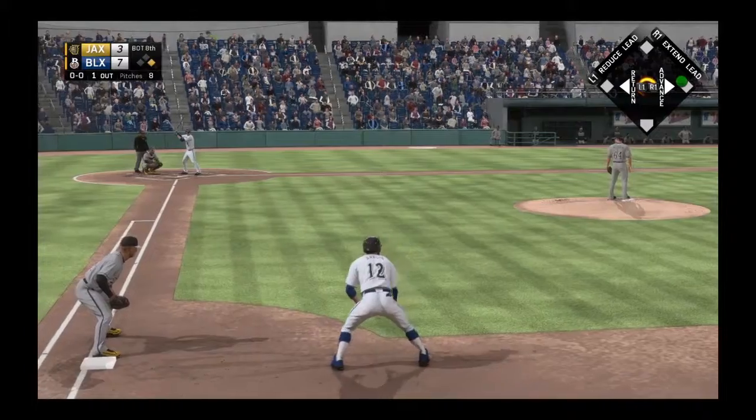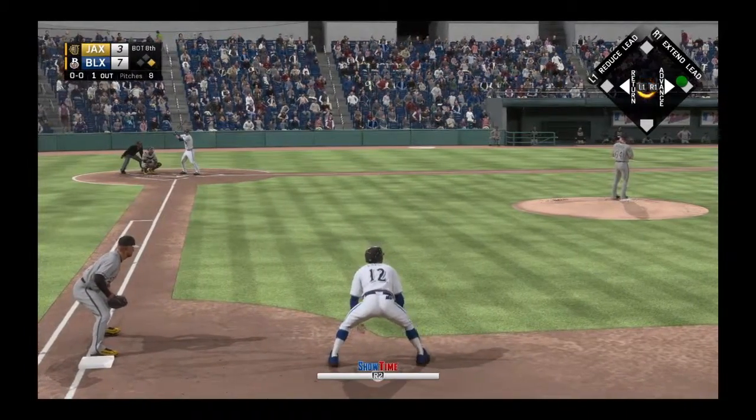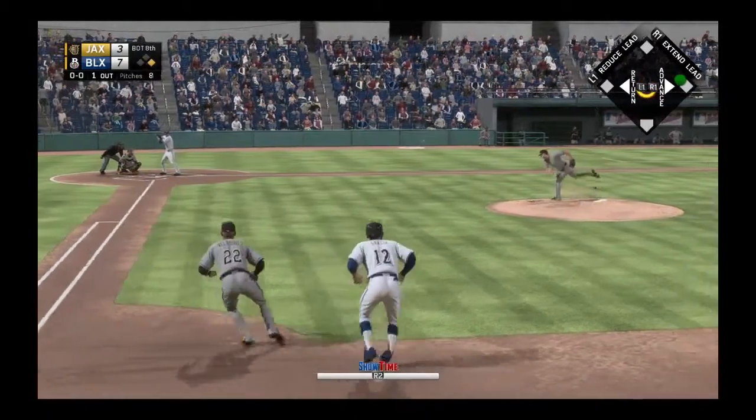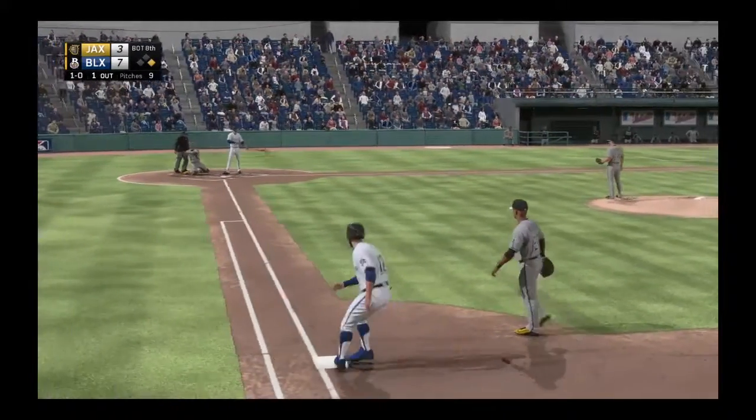Now batting, Ken Hawley tripled homer run last time through, so let's see what he's got in store this time. He's ready. Here's the first offering. Breaking pitch, and this bounces in front of the catcher.